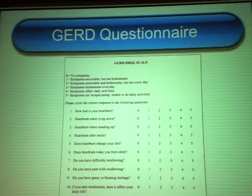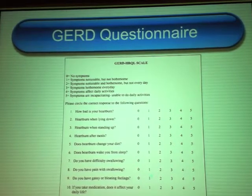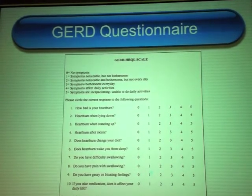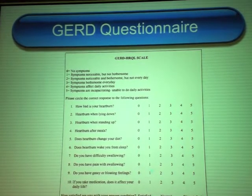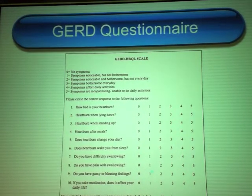And this is the HRQL GERD scale questionnaire used in our study, and as you can see, it categorizes the severity of the answers to each GERD question from 0 to 5, with 0 being no symptoms and 5 being symptoms that are incapacitating and leaving the patient unable to perform daily activities. And all the GERD questions are added together to form a total GERD score.